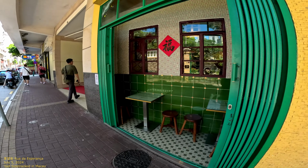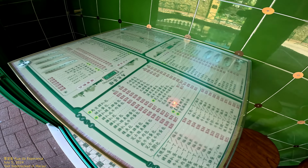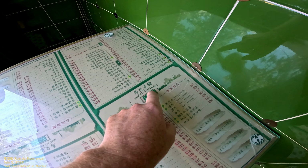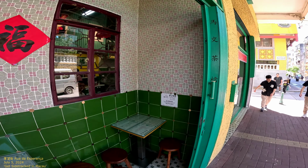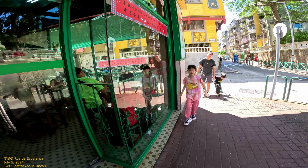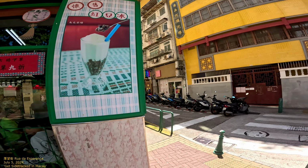But you'll have this kind of stuff right here, and then there's the menu. The menu is in Chinese, but if you have an app, you can just change it. But it's basically all Macau Cha Chaan Teng. And it has this kind of green, yellow, red. Okay. So I am going to, some nice drinks as well.